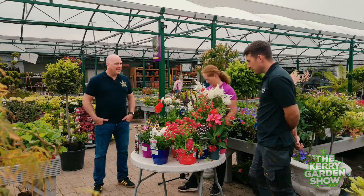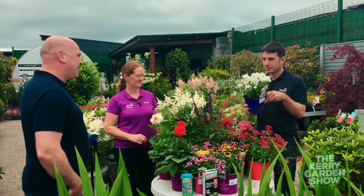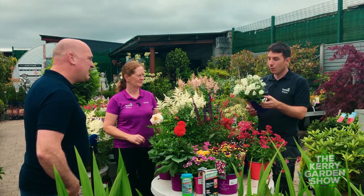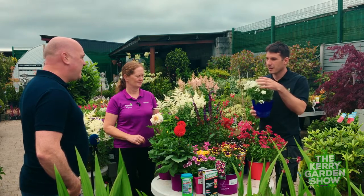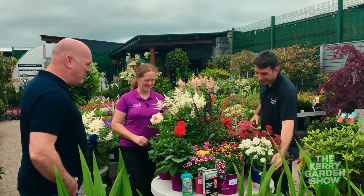What have you got over there, Ger? There's plenty of colour here. But I'm going to start off with my favourite at the moment. Oh my God, the smell of this is just divine. Listeners, and viewers if you get to see this, tell us what it's called first of all. It's Nemesia White Perfume. It's got that vanilla kind of smell off it. The very minute you smell it, you want to eat an ice cream. Or I want to eat the flower. I don't know what's wrong with me, but it's beautiful.